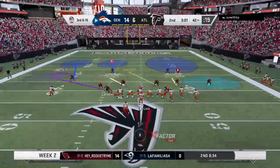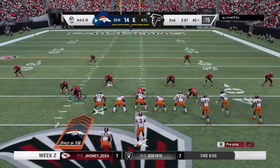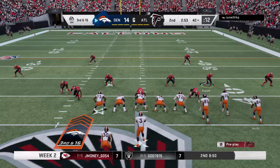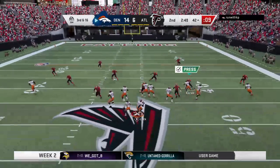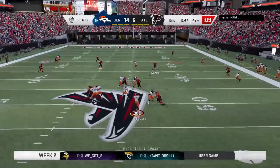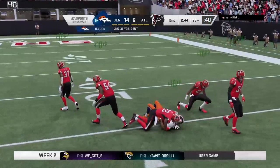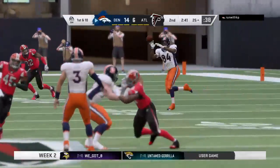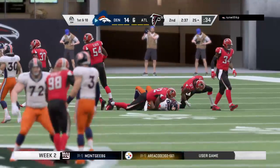So it's 3rd and long, and defensively not a real surprise. They're in the dime. On 3rd and long, it's Locke. Wide open receiver, complete. And that's going to be good for another first down as the tackle's made at the Falcons' 25-yard line. He's such a good route runner.